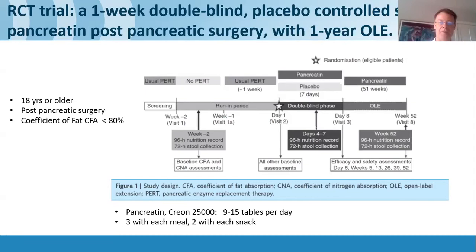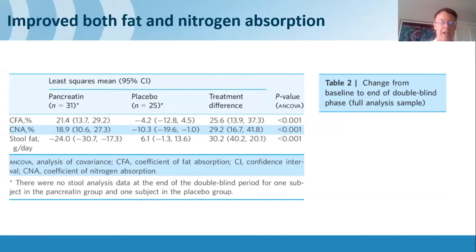And these are the results. For the patients that had the pancreatic enzyme, and it was only a small number, 31 patients, the CFA, or coefficient of fat absorption, was certainly a lot improved, but it did not seem to help when they were on placebo. And that held whether you're measuring fat absorption, or coefficient of nitrogen absorption, which is another method of measuring nutrition, or even just the plain stool fat. The stool fat went down substantially on the pancreatic enzymes and went up on the placebo. All those are statistically significant. So we know that this works. We know it works clinically, but it's nice to have a clinical trial that actually measured absorption.